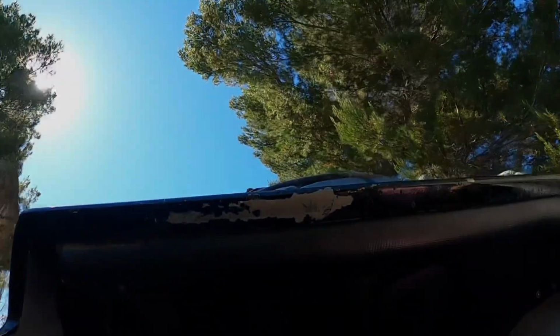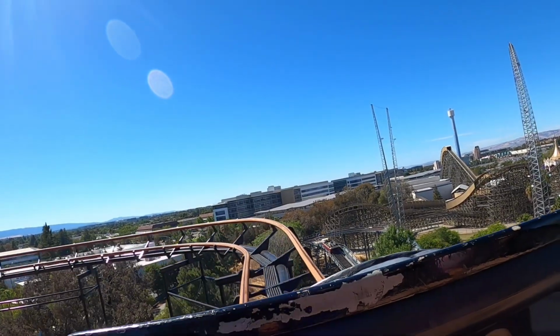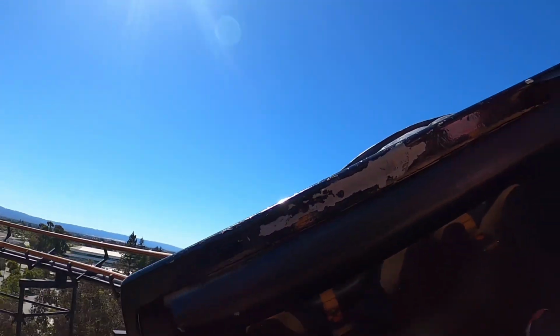4. Demon. Demon was built 1976 by Aerodynamics. This coaster goes 50 miles per hour and the max height is 90 feet. But the thing that makes this 2,100 feet of track beast is that it has 4 inversions, which are pretty good.